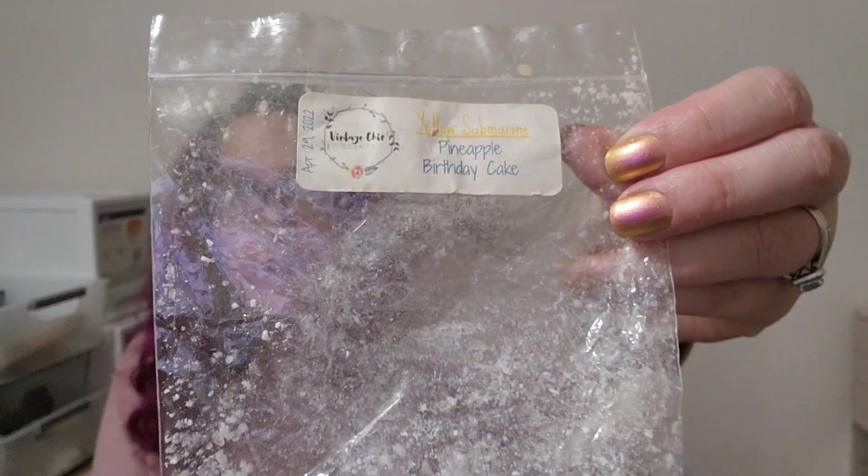Vintage Chic Scents, but pineapple birthday cakes, the yellow submarines. This one's nice. I mean, I just love a pineapple bakery, doesn't matter what. Birthday cake isn't a huge favourite, but with pineapple, I'll allow it. Yeah, it smelled good. It's probably only medium throw. I do wish it threw better. I probably wouldn't repurchase it.